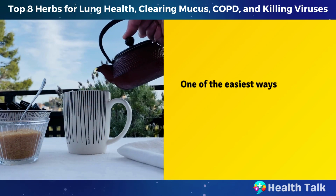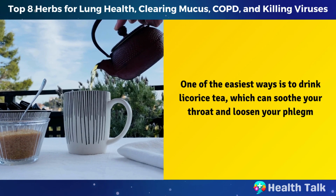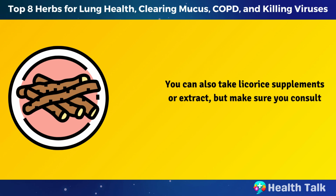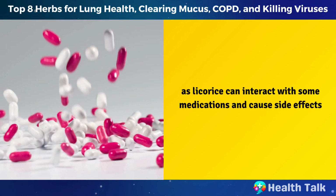One of the easiest ways is to drink licorice tea, which can soothe your throat and loosen your phlegm. You can also take licorice supplements or extract, but make sure you consult your doctor first, as licorice can interact with some medications and cause side effects.